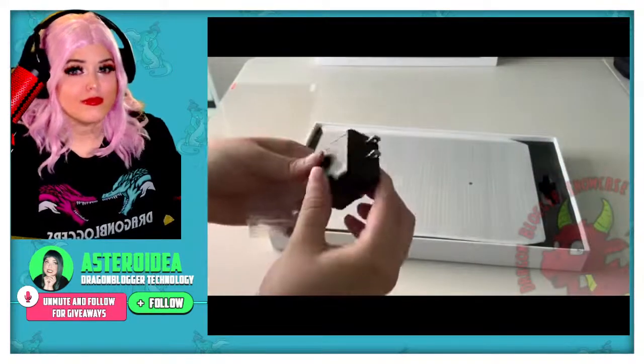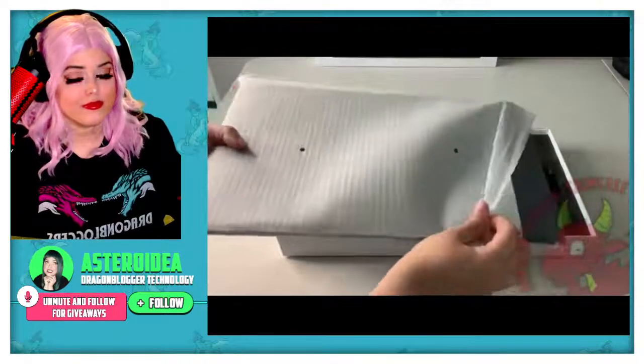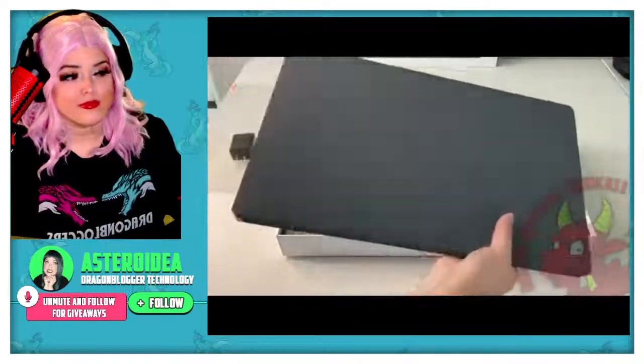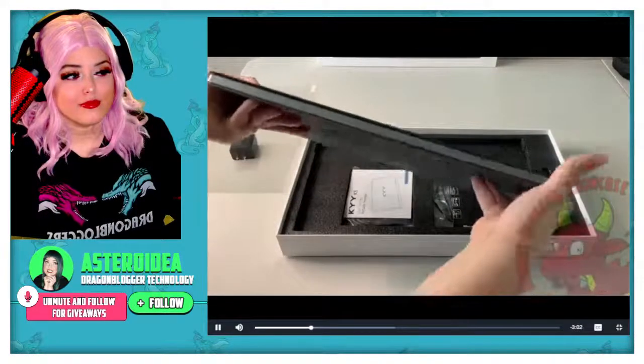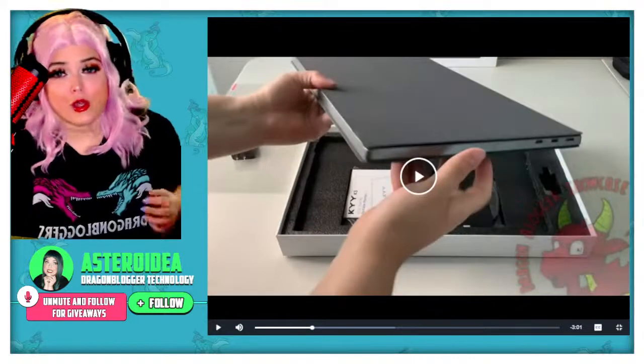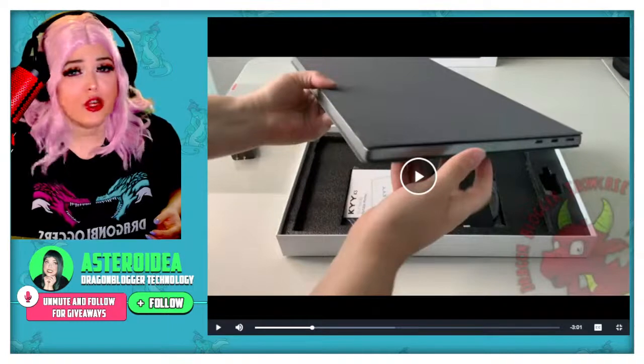It came with a screen protector, a power adapter, and plastic wrapping around the portable monitor that was already encased in its magnetic cover. Just the way that they package this monitor alone makes it a perfect gift.